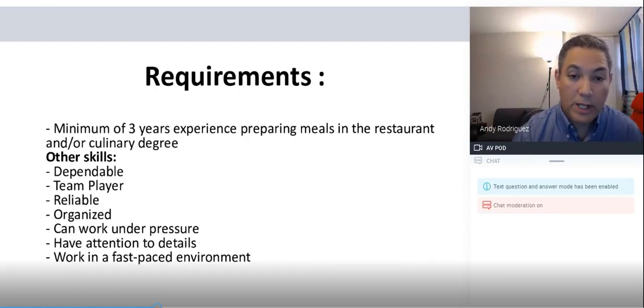The requirements for the candidates, and this is for the foreign workers, are that they have to have a minimum of 3 years of experience preparing meals in a restaurant or a culinary degree, or both, ideally. Other skills are dependable, team player, reliable, organized, can work under pressure, have attention to detail, and work in a fast-paced environment. So basically, those are the requirements for the position.